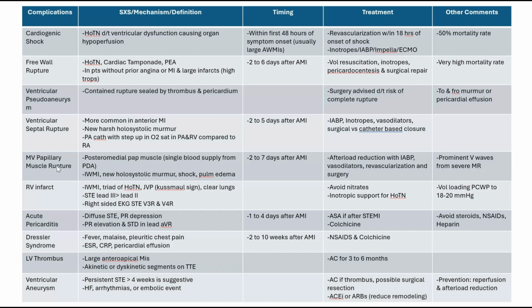Next complication is mitral valve papillary muscle rupture, and this mostly happens in the posteromedial papillary muscle since it has a single blood supply from the PDA, whereas the anterior papillary muscle has dual blood supply. And this happens in inferior wall MIs, and you can hear a new holosystolic murmur. Patients will be in shock, pulmonary edema. Again, happens within 2 to 7 days after MI. Treatment is afterload reduction with a balloon pump, give vasodilators, revascularize is the most important thing, and possible surgery if it's very severe. One can also see prominent V waves from severe MR in the jugular venous waves.